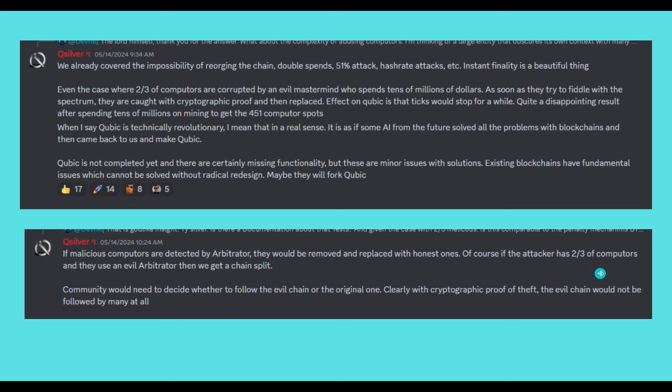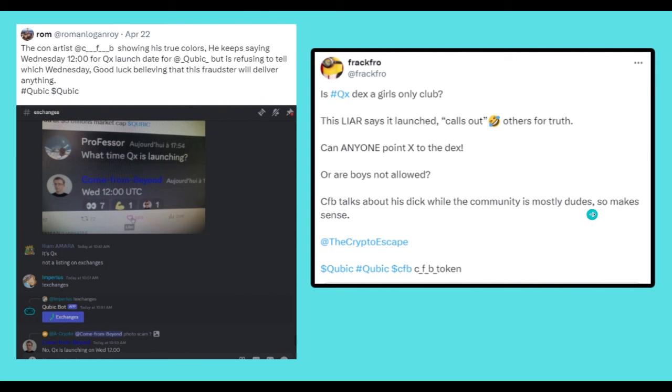So again, because of the cryptographic proof of meddling with the system, people could just follow the chain that isn't the evil chain anymore. Okay, so then if we went on to here, this is just signs of silly FUD. So this person was just calling CFB a con artist, because they were saying QX would launch. For a few weeks it got delayed.